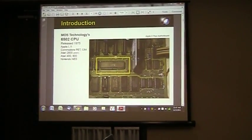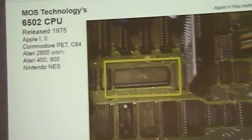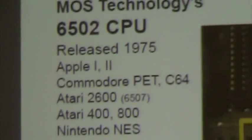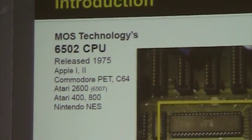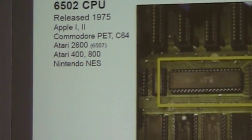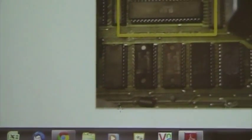The 6502 happened to be famous in that it ended up in the Apples, the Commodores, the Ataris, and the Nintendo NES systems. That chip, all by itself, meant that almost anything that ended up in the home and was programmed by people like yourselves was using the 6502.